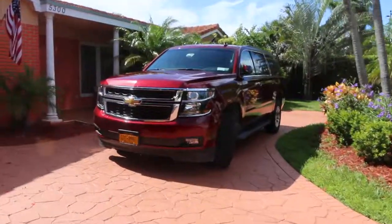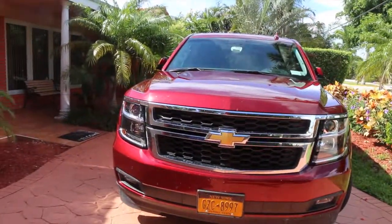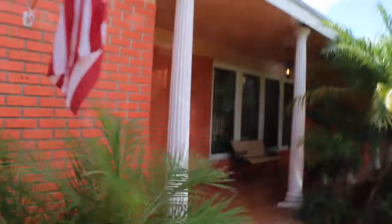And this is the car and it's freaking huge. It's an 8-seater and a Suburban, a red one, and of course we gotta have the American flag. So moving on into the house.